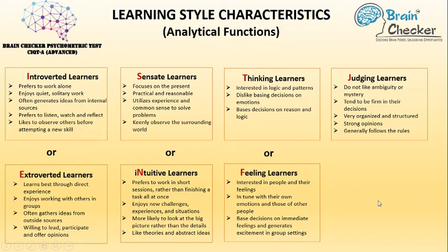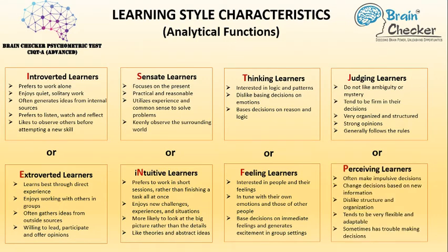The judging learners, they don't like ambiguity or mystery. They want everything to be clear. They are very firm in their decisions. Once they have taken a decision, they stick to it. They are very organized and structured. They are strongly opinionated, and they are rule binding. They follow the rules. Whereas the perceiving learners make decisions based on impulses. They change decisions based on new information coming in. They like being flexible, not structured and organized. They tend to be very flexible and adaptable to new situations. And sometimes it becomes difficult to get them to make a decision.